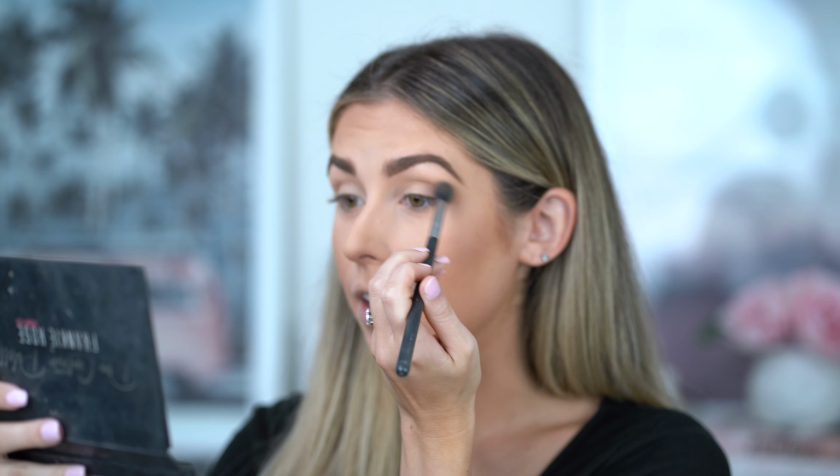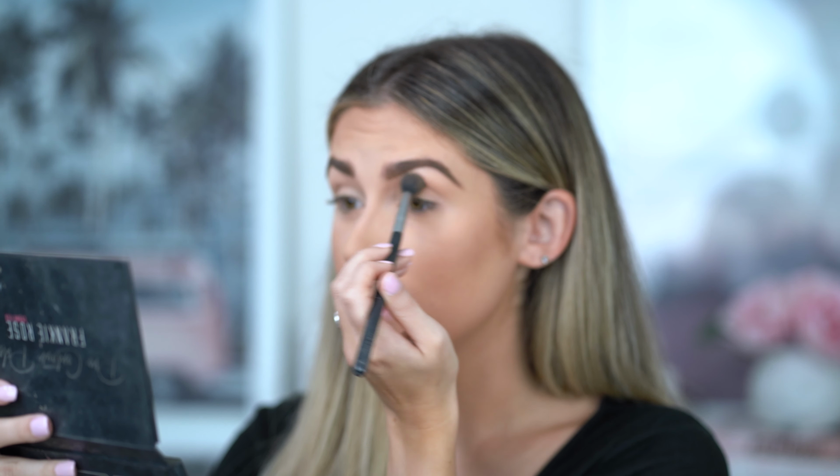Next, I'm moving on to eyes, and I'm going to use the Frankie Rose Pro Contour Palette to do my eyeshadow look, and I'm just going to stick with a natural, like everyday sort of theme for this. So I'm going to start out by taking the lightest bronzer shade, and that is going to be my transition color that I'm popping into my crease.